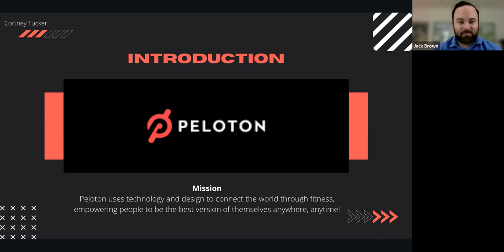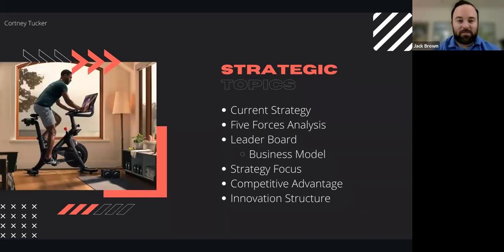Next slide, please. So over the course of this presentation, we're going to go through the current strategy of Peloton. We're going to look at the 5 forces analysis, plus the complements through Porter's model. We're going to look at the unbundling business model, the innovation that we decided to enact. We're going to look at the strategy focus, competitive advantage, and the innovation organization structure. Next slide, please.